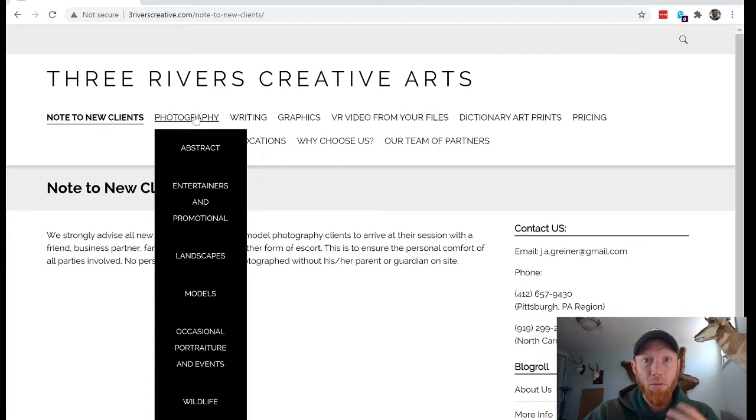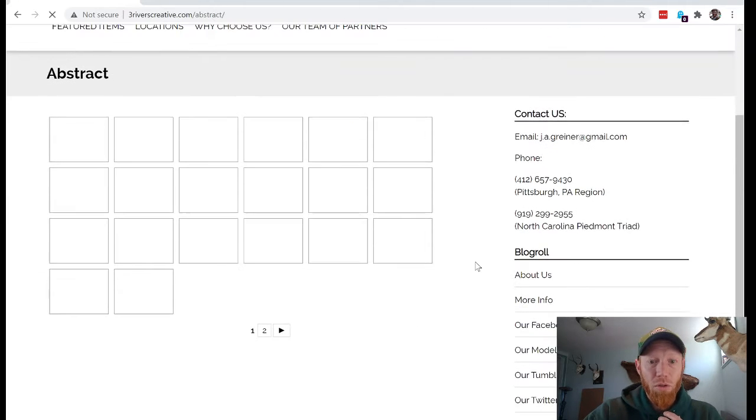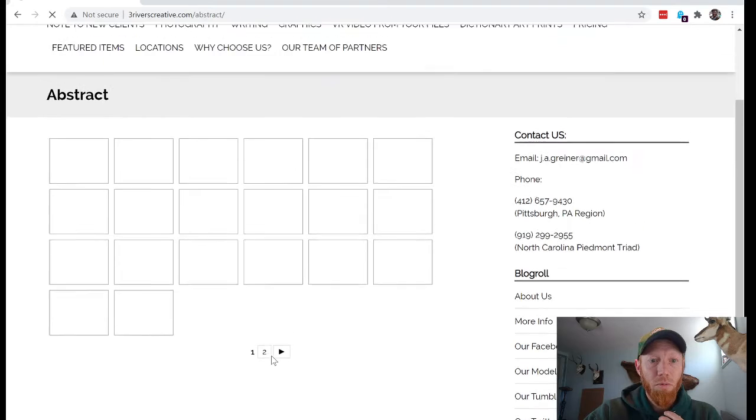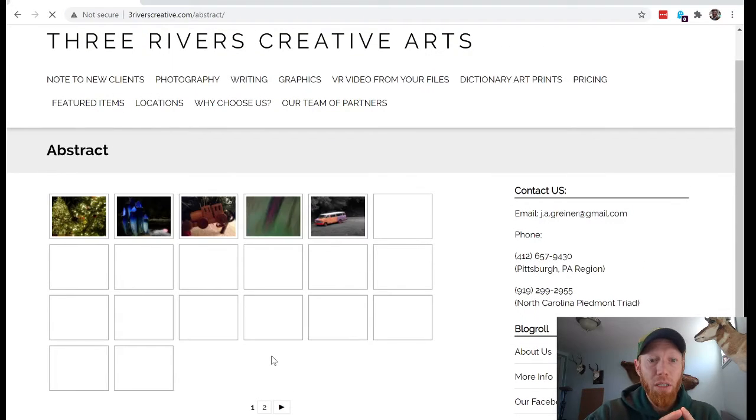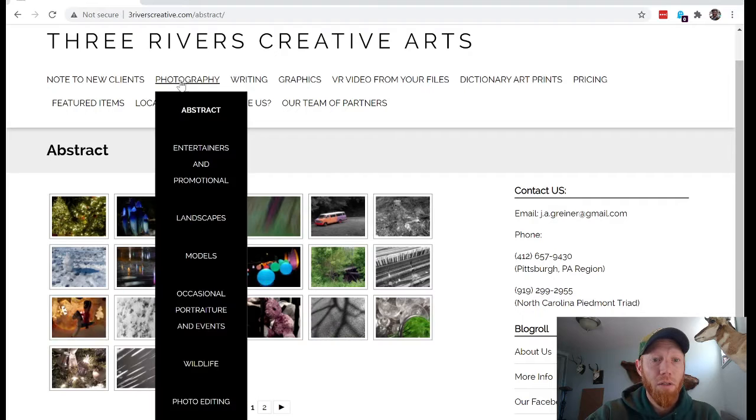This photography menu is very overwhelming. I'll click through these real quick since they're mostly all the same. We have abstract and it just takes us right to this portfolio of the abstract work. But there's no words on here. Something that tells me what this is all about and why somebody would be here. Why would I want to order the abstract photography? Same thing, entertainers and promotional.